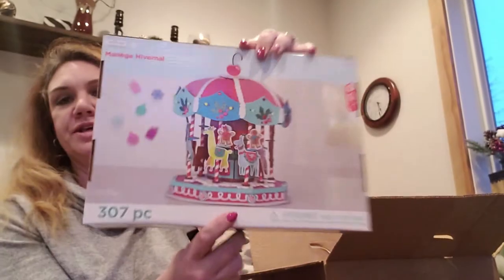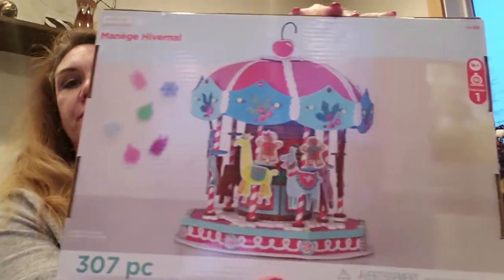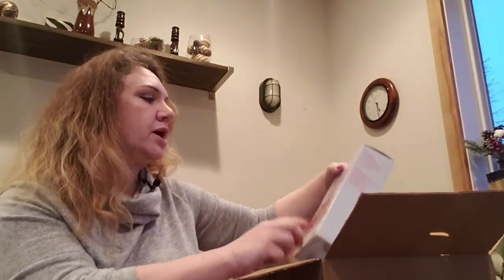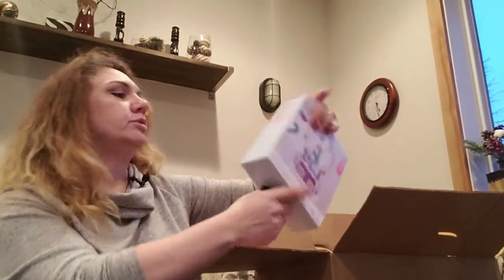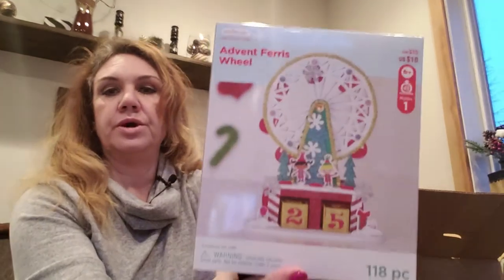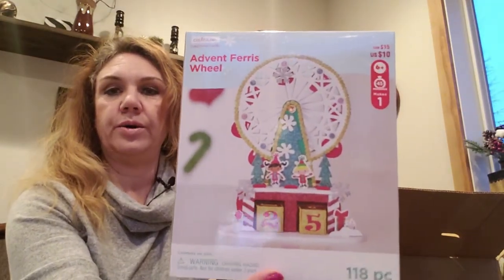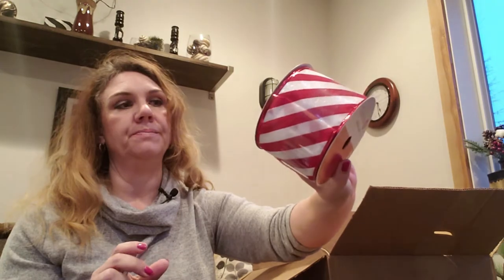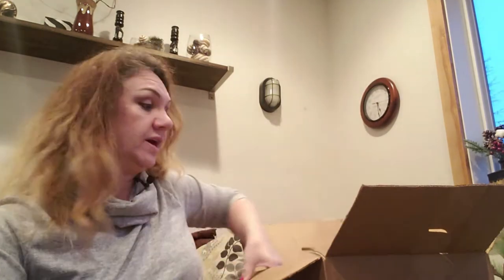Another carousel. My mother-in-law actually loves carousels, so that might be something that she'd be interested in doing as well. Another camper. Oh, cute. A Ferris wheel. We're going to have a whole paper crafting takeover of the house next year. And more candy cane ribbon is $15. That's box number three.